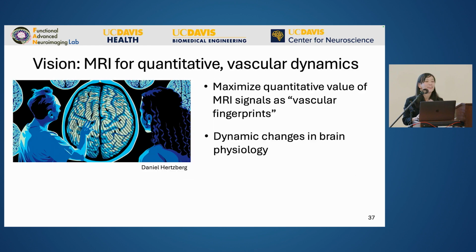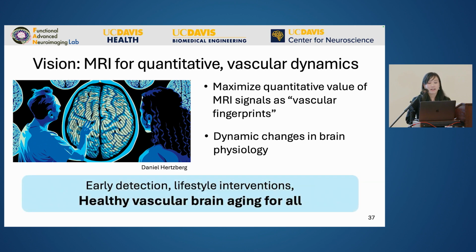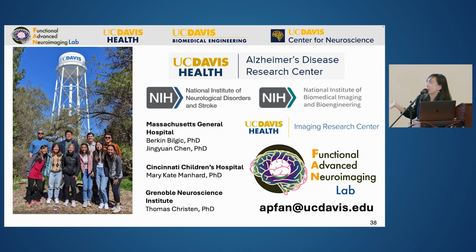So to conclude, I have a vision and our lab is working toward maximizing quantification with MR, but specifically of brain vascular function. And our ultimate goal is early detection so we can enable lifestyle interventions and really healthy vascular brain aging for all. So with that, I really want to thank all my lab and contributors, and you for your attention. I'd be very happy to take questions. Thank you.